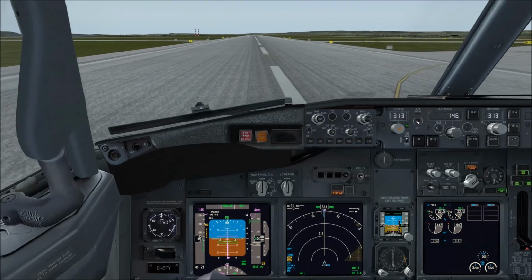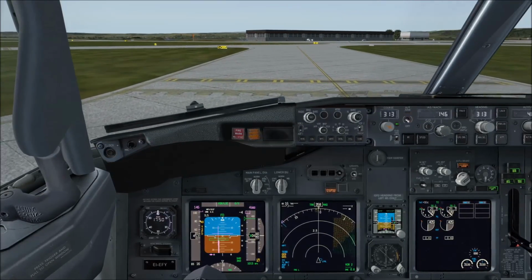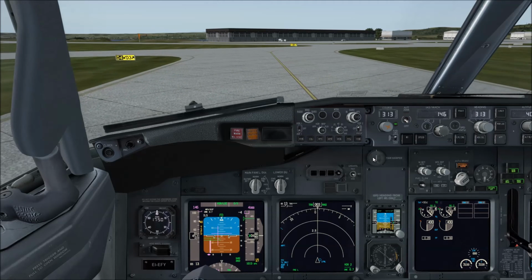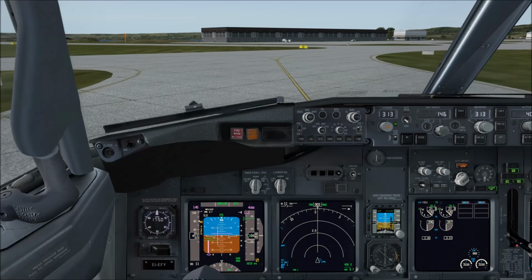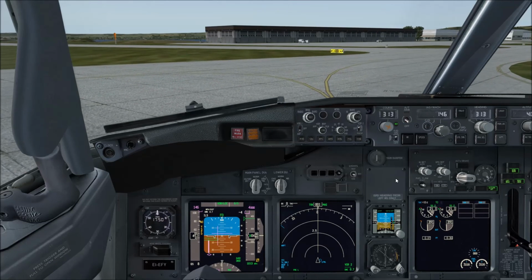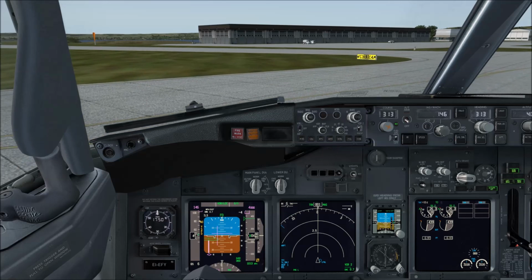I hope you find the video informative and somehow useful. I loved flying this approach in real life. It's a very nice approach, very scenic, but it's also very demanding in terms of speed and altitude constraints, lateral tracking, and also with the 4 degree glide slope and displaced threshold, which make your life a little bit more interesting and spicy. So overall, it's a fun approach to fly, and if you have a chance to practice it in the simulator, then have a go at it and enjoy yourself.